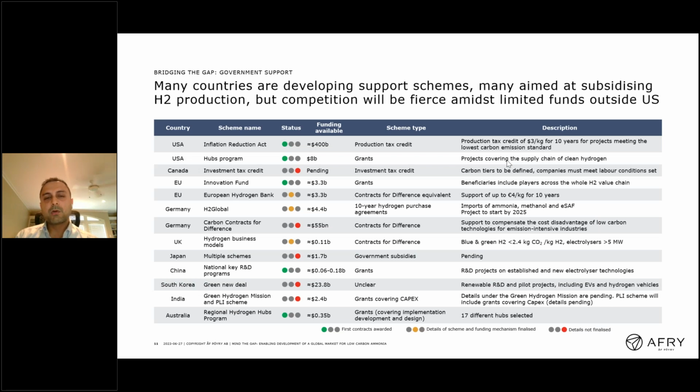There are a few here that I want to highlight. The US's Inflation Reduction Act is by far the most substantial in terms of funding available. Just around $400 billion of funding available through the IRA, and this funding is deployed through production tax credits of up to $3 per kilogram of hydrogen for the first 10 years of production, as long as you meet the lowest carbon threshold. And the good thing about the IRA is that it has also clarified the definition of clean hydrogen. Anything that produces less than 2 kilograms of CO2 equivalent per kilogram of hydrogen is considered clean, and there are various tiers built into the act that define what credit you're able to get.